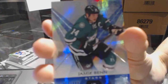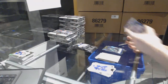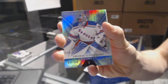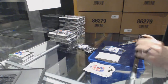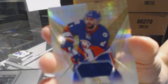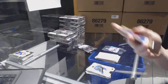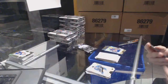Rainbow blue number 849 for the Dallas Stars, Jamie Benn. Rainbow blue number 849 for the New York Rangers, Henrik Lundqvist. We've got a base jersey number 417 for the New York Islanders, Nick Leddy. And a rainbow blue number 849 for the Dallas Stars, Tyler Seguin.